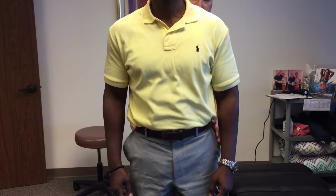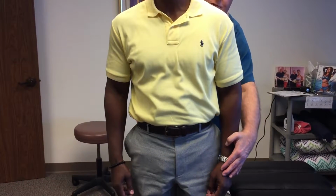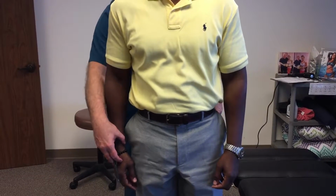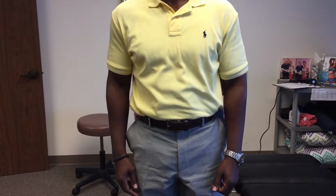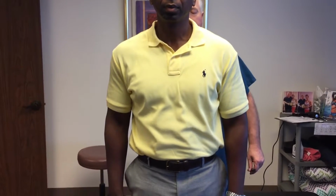But if you notice, he's translated a little bit to the right of center. That's why his left shoulder looks a little higher than his right shoulder. And then down here in the pelvic area, you can see that this left hip is translated to the left. His hand's over his pelvis here, and over here is not. So his pelvis has translated to the left on the x-axis, and his thoracic spine is rotated on the z-axis to the right, which kind of makes him tilt off to the right there.